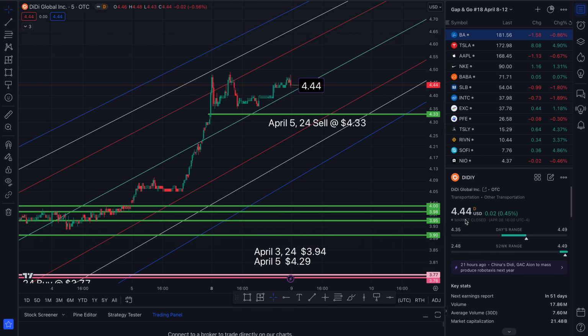We ended the day again at 444, up 0.45% today. And you can't expect something to continually run without basing, consolidating. 435 was the low, 449 the high. And the 52-week range is 248 to 449.